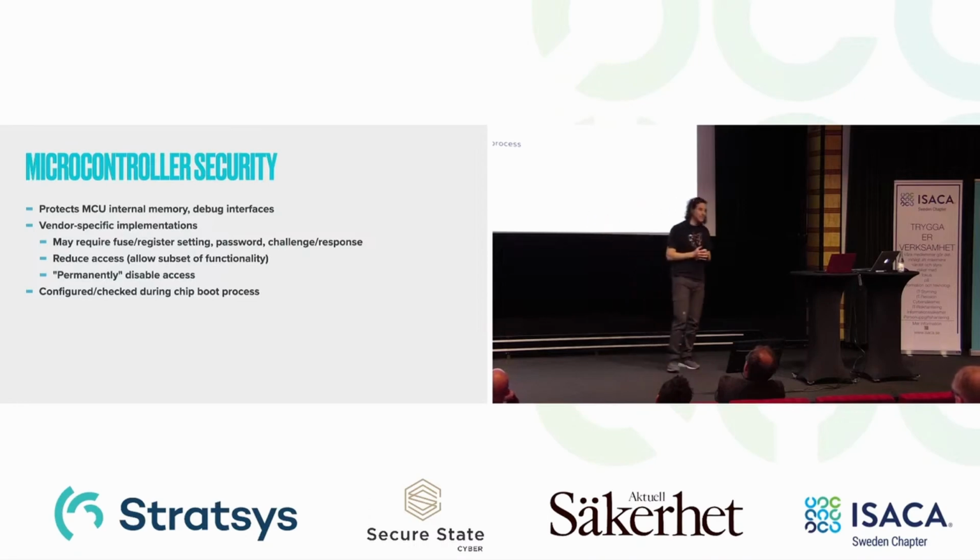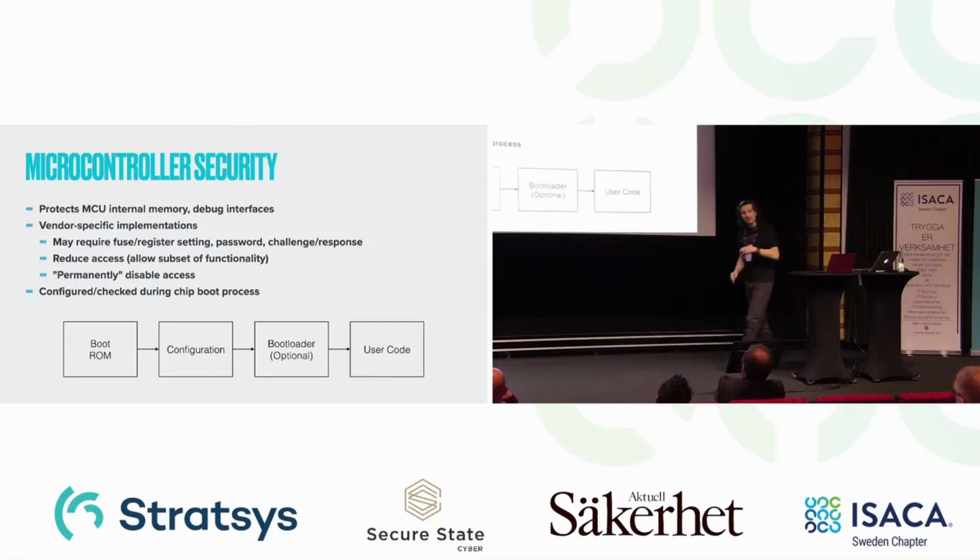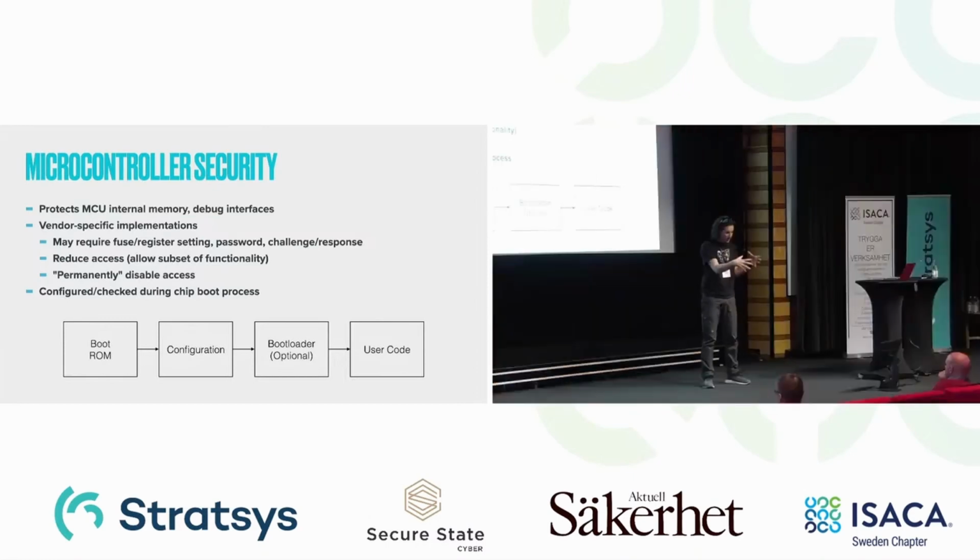Regardless of what security mechanism there is, the chip normally configures itself on power up. If you think about a computer powering up, you have your power-on self-test or your UEFI and all the low-level stuff before it loads the bootloader, and then the kernel or the operating system and user code. Chips do the same thing. When you turn on a product with a microcontroller, the chip configures itself before it starts running user code, which is really cool when you think about it.